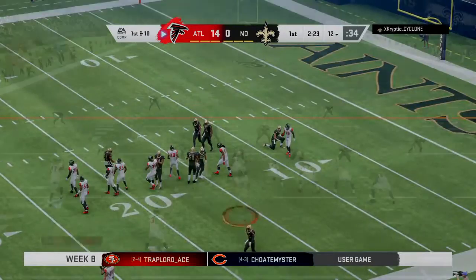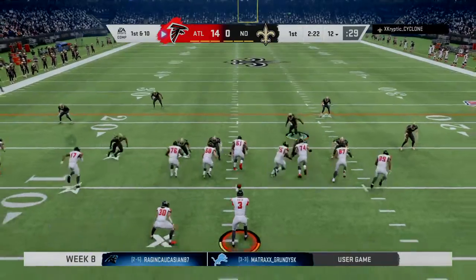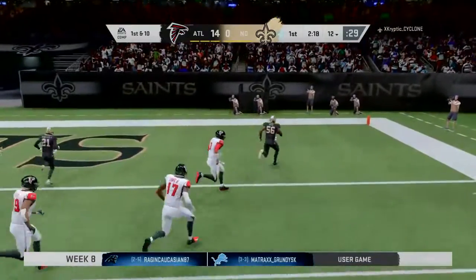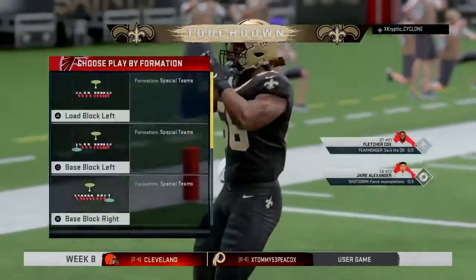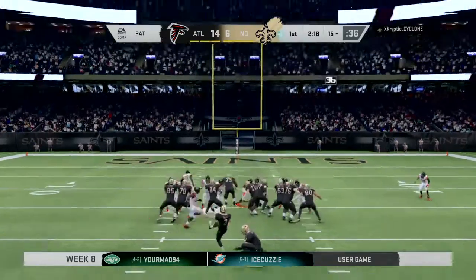About set to begin their next drive, the Falcons offense at the line. They got things going their way early. 14-0 lead. And now this is intercepted. My goodness. Picked up by the linebacker, Demario Davis. And he will take this one home. It's a touchdown. Short throw, pick six right there.